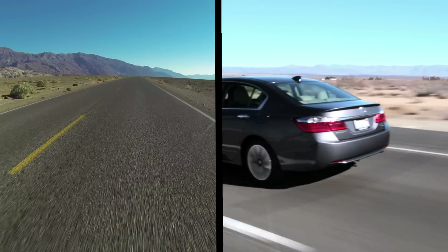And I found it disconcerting how there's not a lot of response from the throttle. You just press it down, and maybe there's some vibration. It doesn't feel like it.